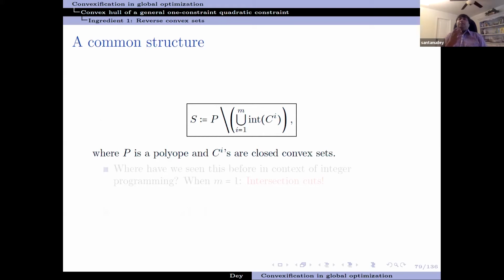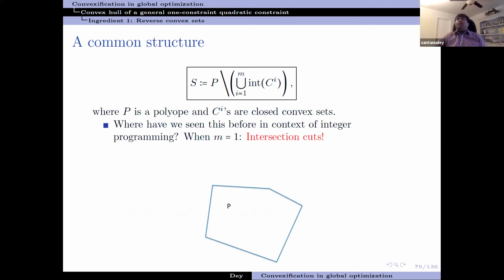This is related to something, I didn't make the reference here in my slides, called TU cuts. But this is something that people have looked at a lot in integer programming as well, in the context of intersection cuts. So what happens in integer programming? We have our favorite polytope. We are interested in optimizing with the integers on this.